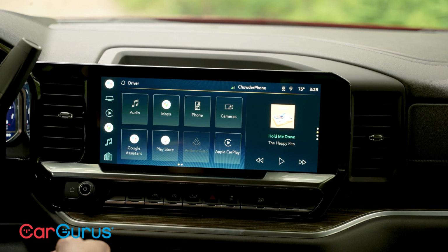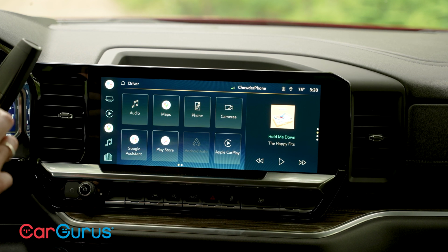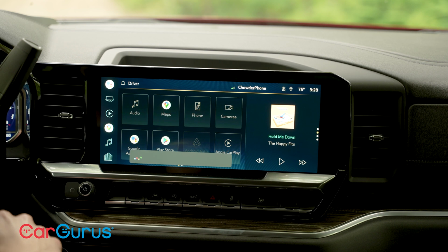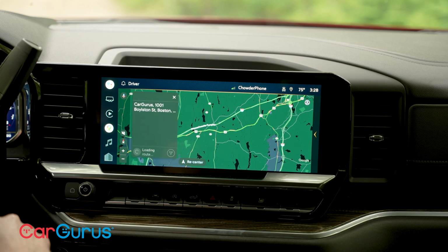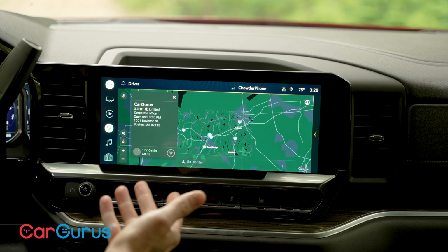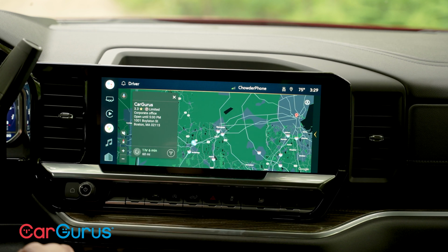Everything works with the Google Assistant, so there are no GM voice commands. It works actually a lot faster. Take me to CarGurus headquarters. All right, CarGurus, let's go. And just like you'd use on your smartphone, it just works.